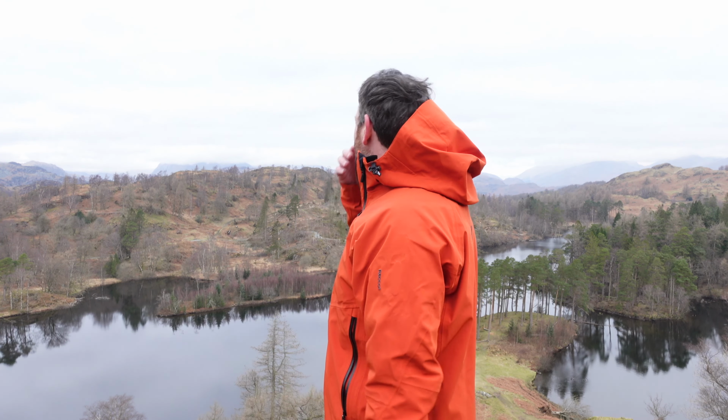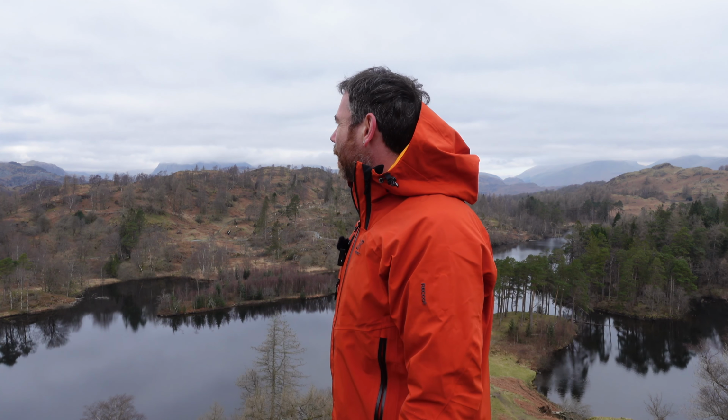And there's some stunning scenes. I mean, the light, as I say, the light's not doing anything great, but I think it's going to be one of those days where you just have to wait it out and see what happens with the light.